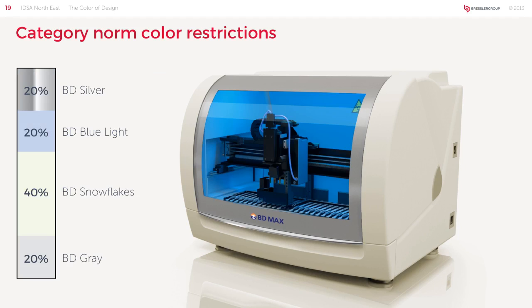The resulting blue interior lighting became a fundamental part of BD's visual brand language for their lab equipment and a part of their overall color palette. It's a strong color signature that's functional and only apparent when the product is operating correctly.